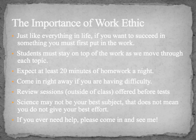Now, this is an honors level class, so it's going to be hard. I don't want to sugarcoat it at all, especially if students are taking more than one honors level class. It's a big jump. It's a big adjustment. I understand the adjustment. I see it every single year.